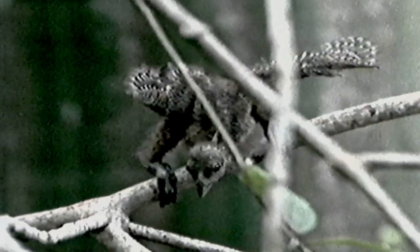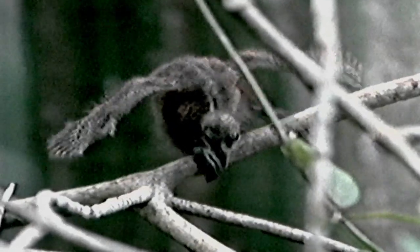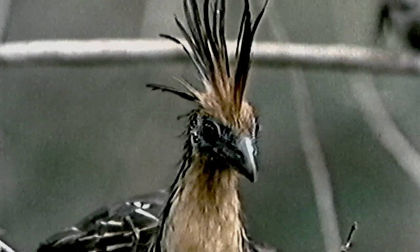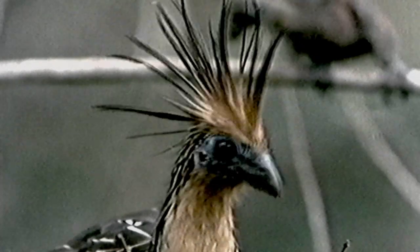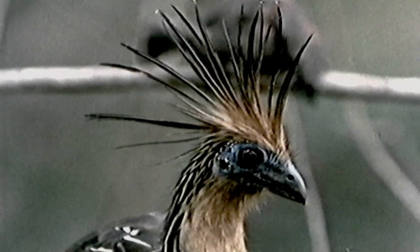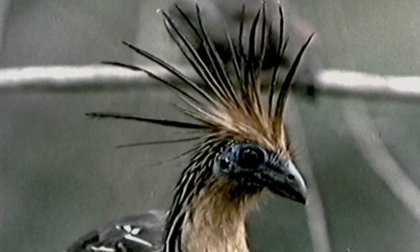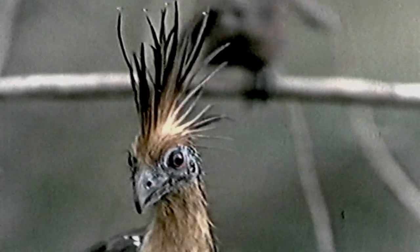Hoatzin chicks spend several weeks clambering about on branches, and this helps them build up the strength they will need to become independent. Parents try to keep a watchful eye on the chicks, but this is not always easy, since the young are very active.